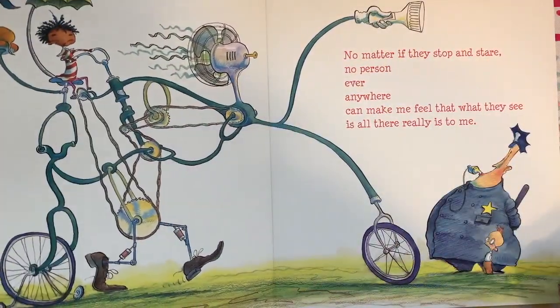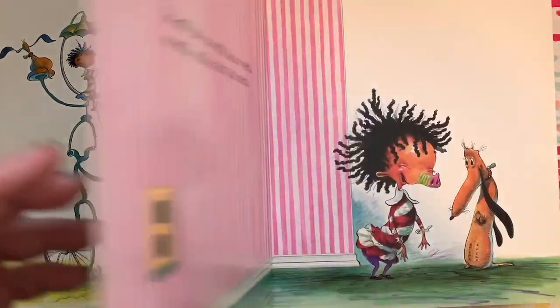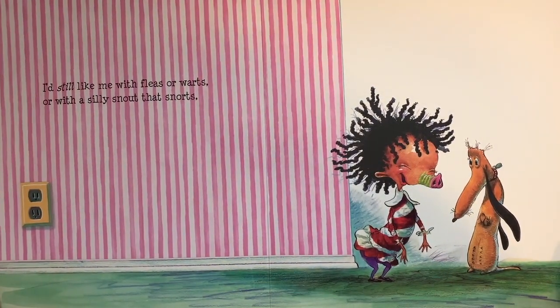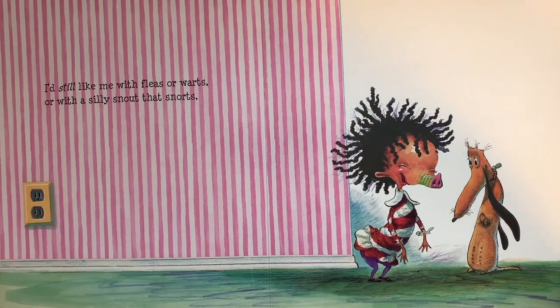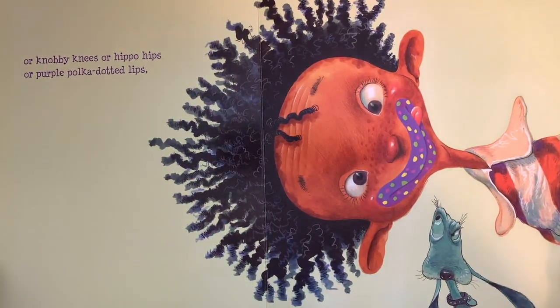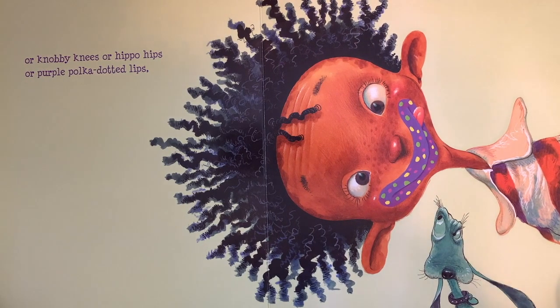So, no matter if they stop and stare, no person ever anywhere can make me feel what they see is all there really is to me. I'd still like me with fleas or warts, or with a silly snout that snorts, or knobbly knees, or hippo hips, or purple polka-dotted lips.